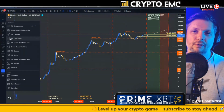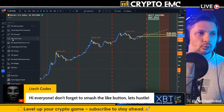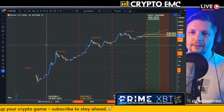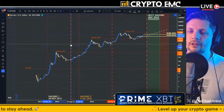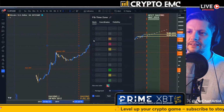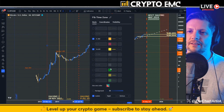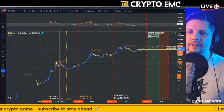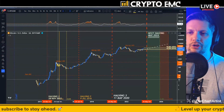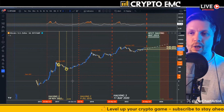If you go into your FIB and look at the FIB time zone tool in TradingView, you take it from the halving to the next halving, and you double click on it to get the settings, and you switch on the 38.2 and you switch on the 618. What you will find is that around the 38.2 level is where BTC tops out, and around the 618 level is where BTC bottoms out.